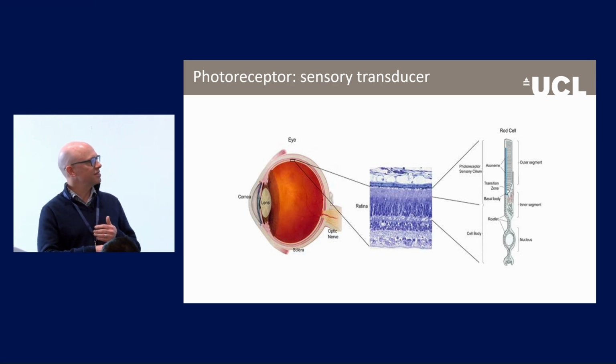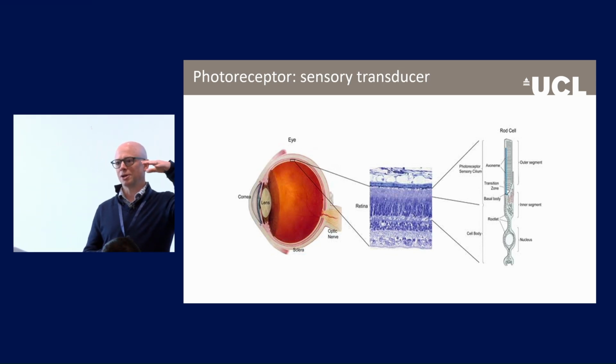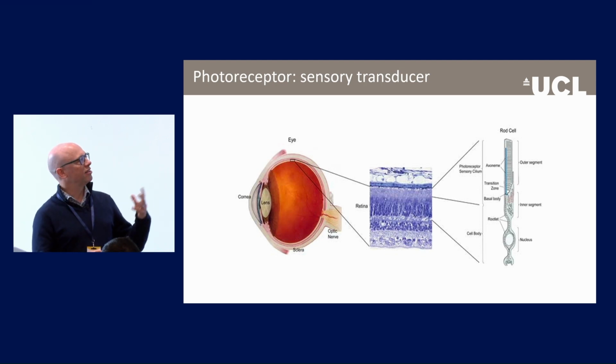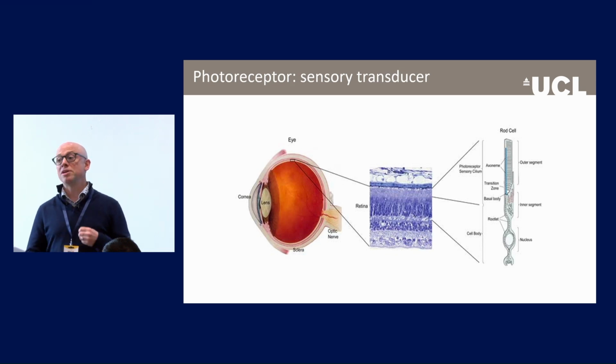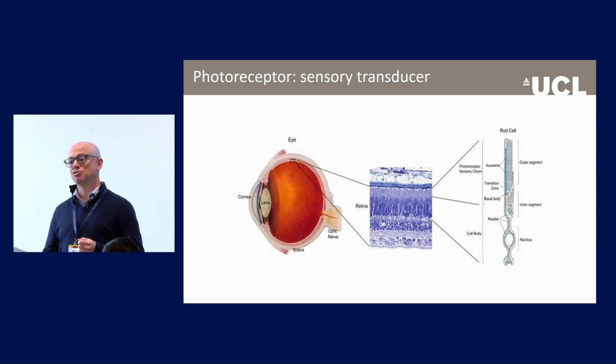For those of you that can see, at the top of this cell, this outer segment is a series of pizza slices, if you like. And those pizza slices get refreshed every night, and it's there that the light is turned into an electrical signal. But it's also the bit that is first lost when you have a retinal dystrophy.